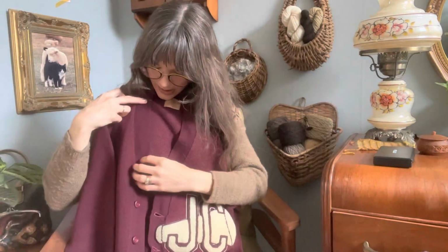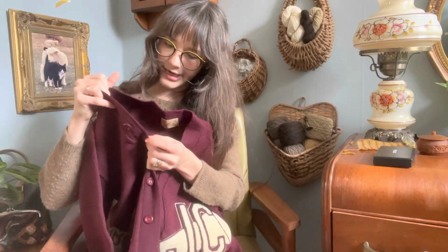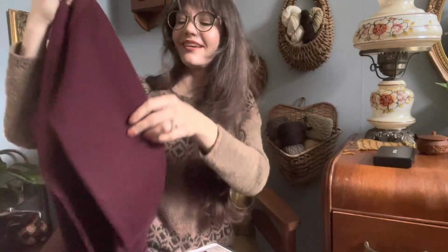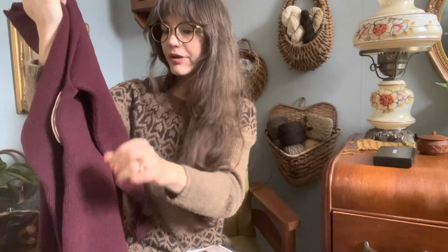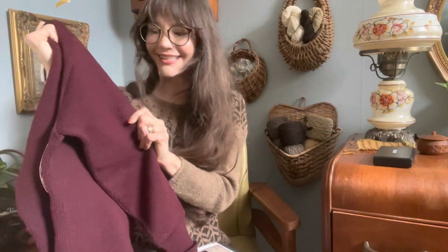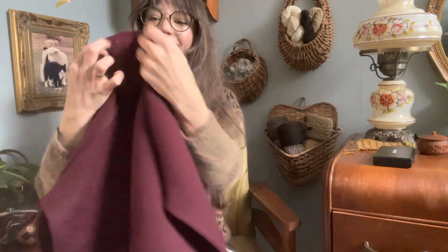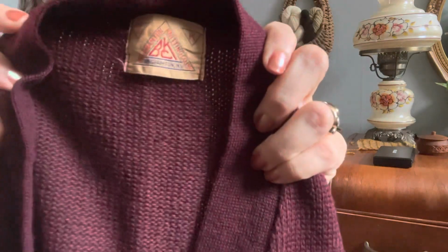I did notice on the inside of this button band there is a little bit of breakage on the yarn here, so I'm trying to be very delicate with this. I hesitate to even put it on, but she did go to Johnson City High School. I think it was in Binghamton, New York, where I was raised, and a lot of my family lived throughout history in that part of New York. But it is very acrylic. This is one of the most densely knit yarns I've ever felt. And the tag, it says Binghamton Knitting Company.